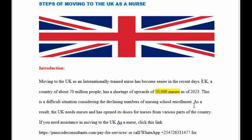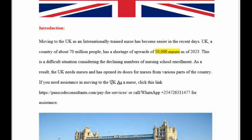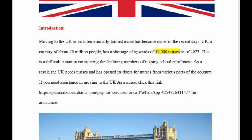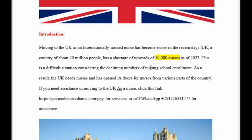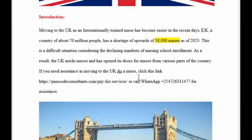So when you want to move to the UK, it's good to first of all know that the United Kingdom is a country of about 70 million people. That means that this is a country that has a huge market for nurses and a huge demand for nurses against low supply for nurses because of various factors, including declining enrollment in nursing schools.